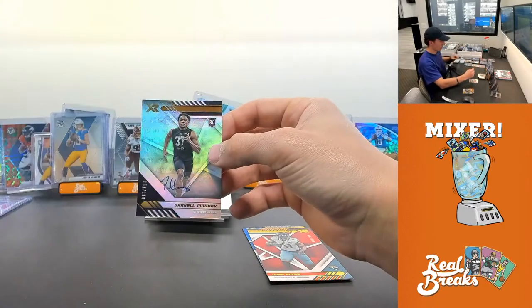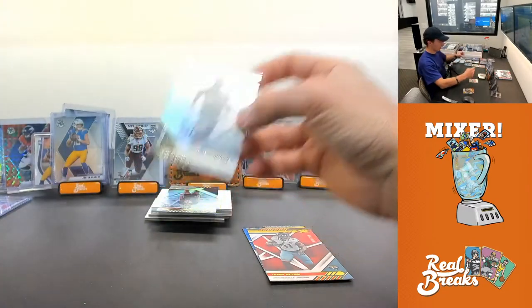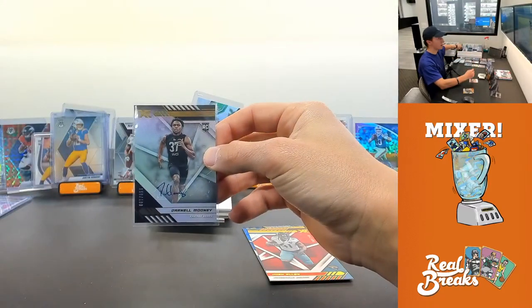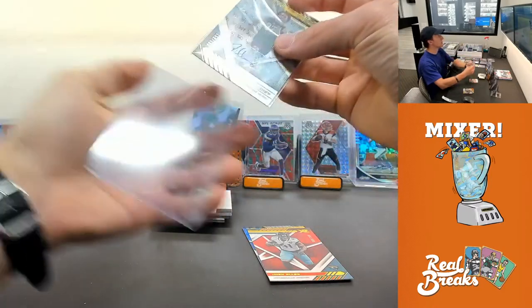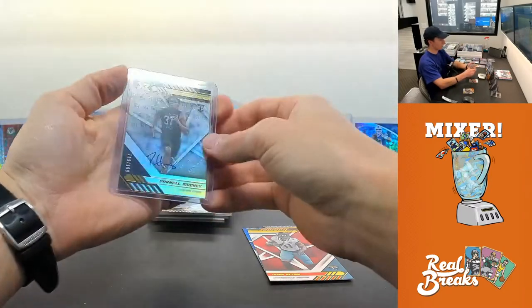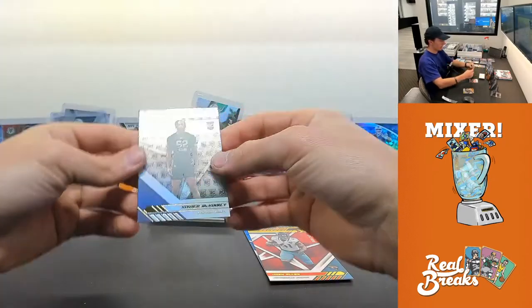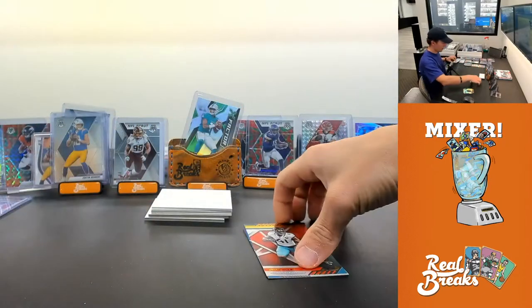And then a Darnell Mooney. Darnell Mooney auto out of 199. Chicago Bears here, going to Rich Held. Nice hit, Rich. It's a sweet card. And last base, Xavier McKinney.